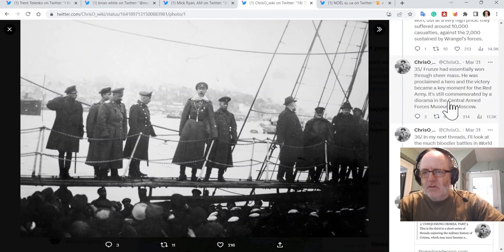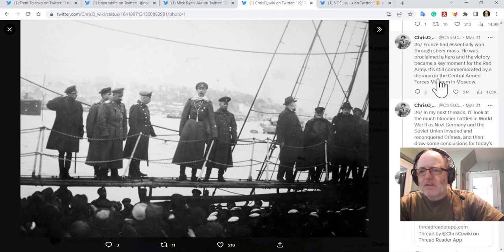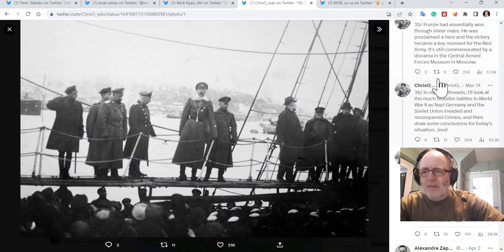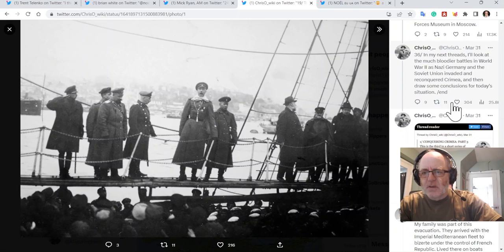They suffered around 10,000 casualties against the 2,000 sustained by Wrangel's forces. Frunze had essentially won through sheer mass, so kind of Pyrrhic victory, but it didn't matter actually because they'd actually won. So it wasn't quite a Pyrrhic victory. We didn't leave them then vulnerable to that counterattack. He was proclaimed a hero, and the victory became a key moment for the Red Army. It's still commemorated by the diorama in the Central Armed Forces Museum in Moscow.